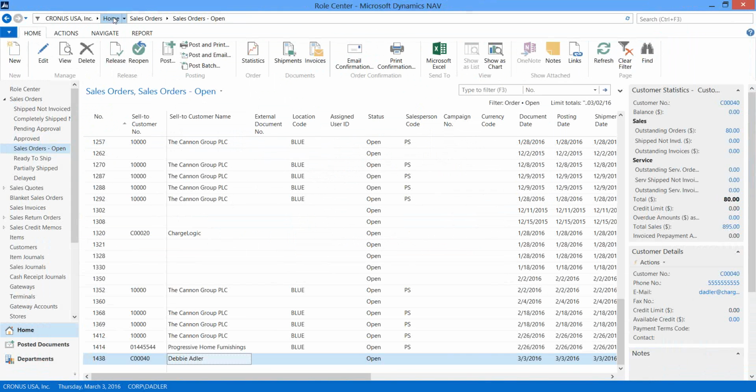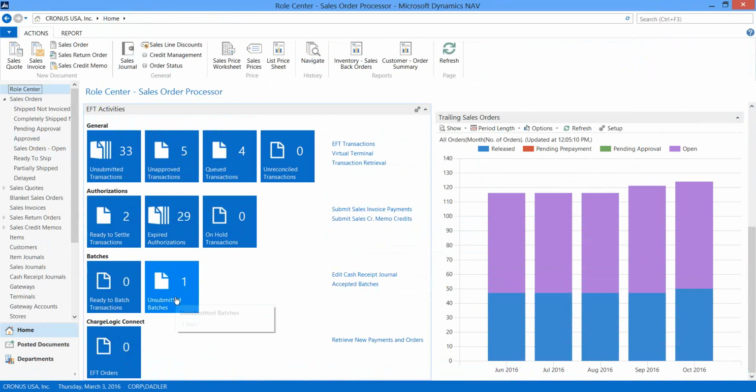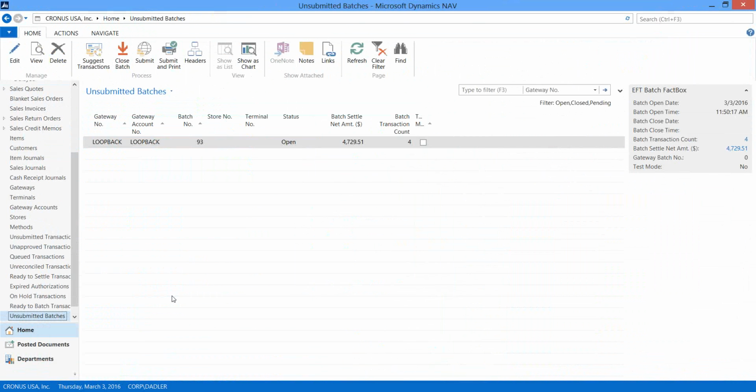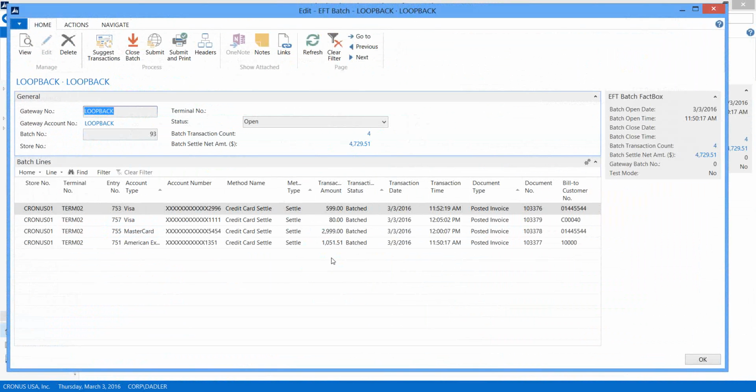So at the end of the day, all your transactions, remember I said from the slide, they're accumulating in a batch inside of your NAV system. So let's open up this batch. And here we can see all those different transactions that I processed. It shows me the card number that's represented, the invoice, the document number, the bill-to customer.